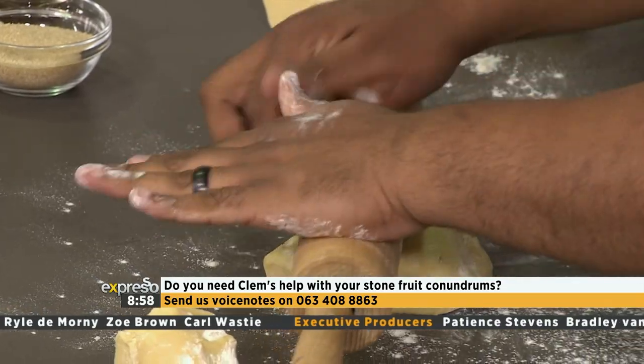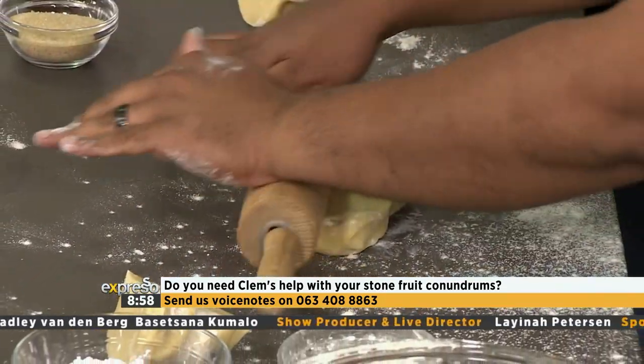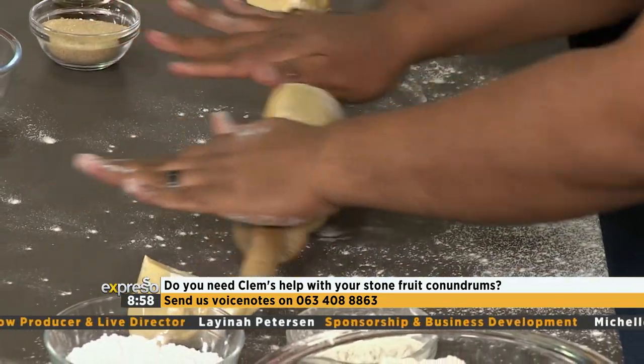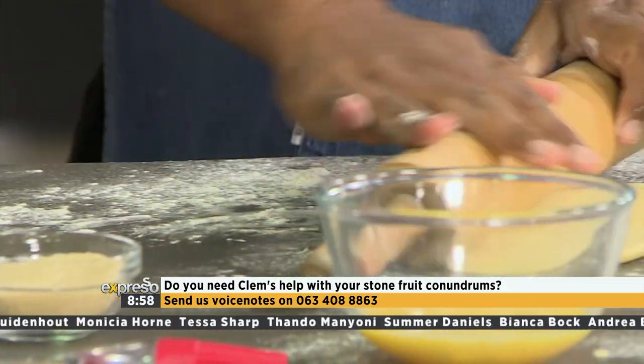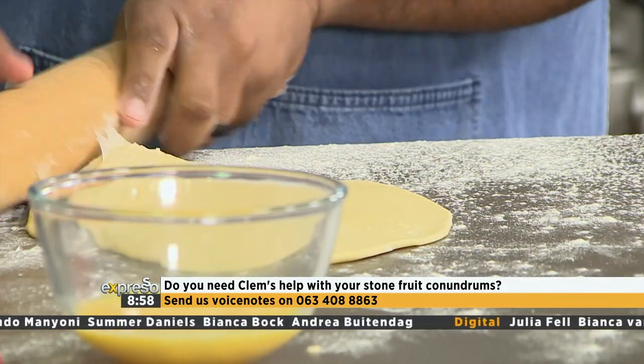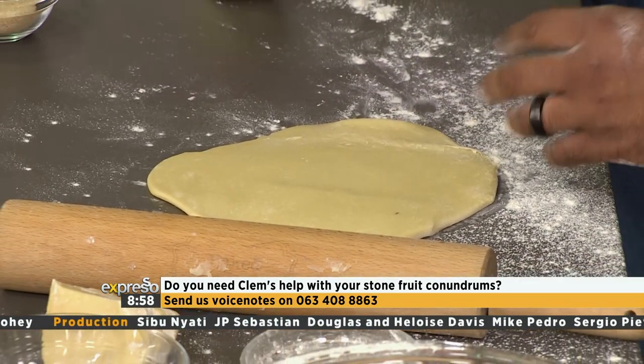So there we go. You're going to roll this out. Lovely stuff. And get your mom's teacup, not a fancy china teacup, just a regular teacup, and use that as your mold. Instead of using a cookie cutter, you get those perfect round shapes. That's the cup you use to shape these beautiful little pockets of deliciousness. Once you do that, get your stone fruit, pop it into the middle, fold, sprinkle of brown sugar, oven.